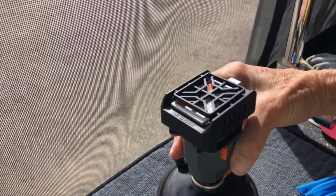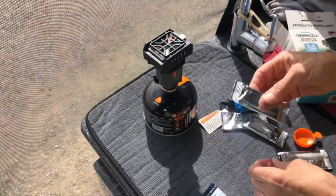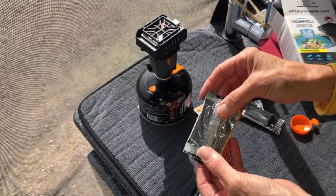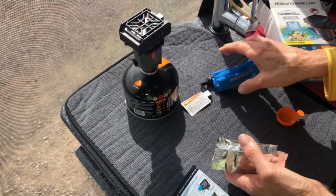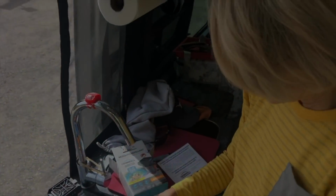I'm not going to light it right now because we still have a few months before we leave, and I don't want to waste this stuff. But he says you can buy these up in Alaska, not a problem, and these will last supposedly about 4 hours. So that is my third line of defense.